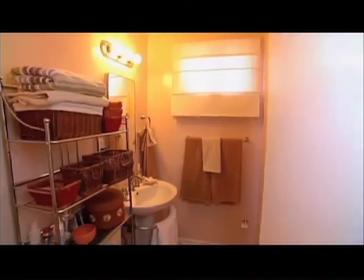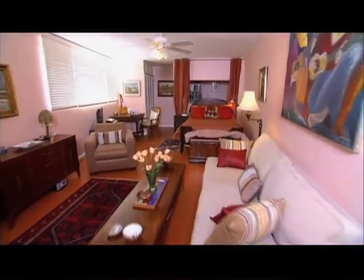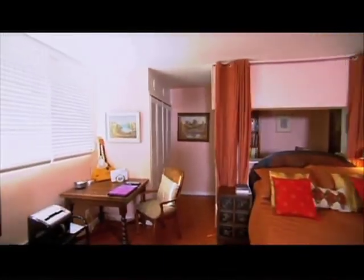Oh, it's so funny that the shower and the bathroom are separate from each other, but kind of funny. I like that. I like weird. This could be awesome. There's a lot of space in here for both a guest room and Jill's artwork.